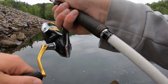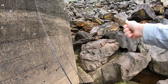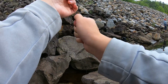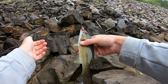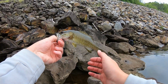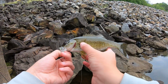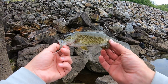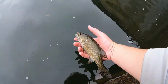Got one. Tiny one. Ooh, this might be a smallmouth. Okay, wow. It might be small, but basically every bass I've seen has been a spotted bass. So at least I get to catch a little smallmouth today. That's pretty cool. I don't get to catch too many smallmouth. He could be a hybrid. He's got some weird markings on him, but definitely mostly a smallmouth. He might be small, but it's fun getting a little smallmouth.